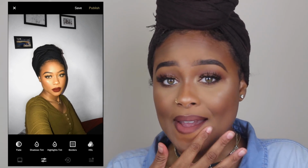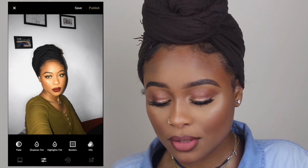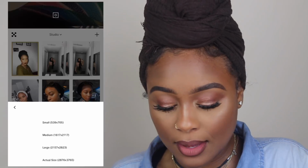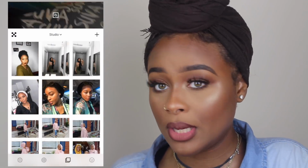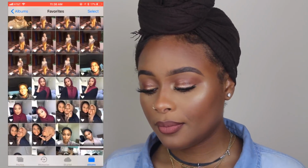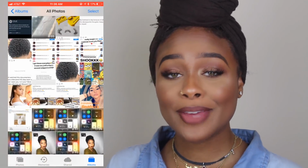As you can see, I've completely transformed this picture just using 2 simple apps, and I can post my picture whenever I want. And VSCO Cam actually saves all your pictures there too. So yeah, this is my super simple way of catfishing y'all every day. Y'all don't even know what I look like half the time. Just kidding, but seriously, this is how I catfish you guys all the time.